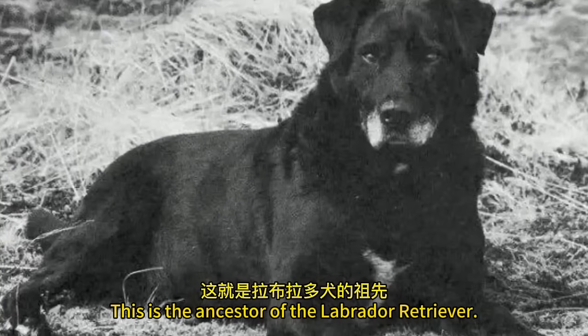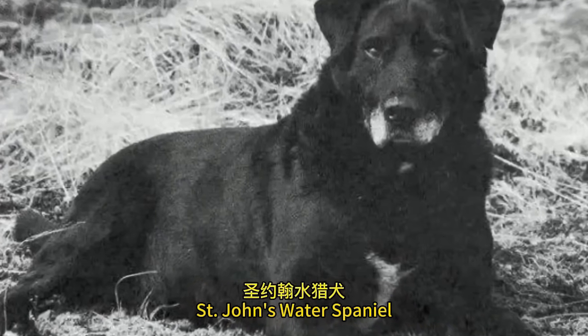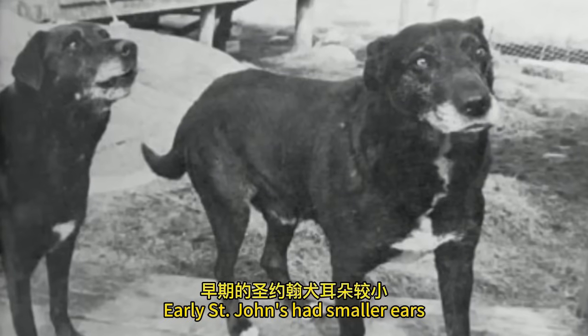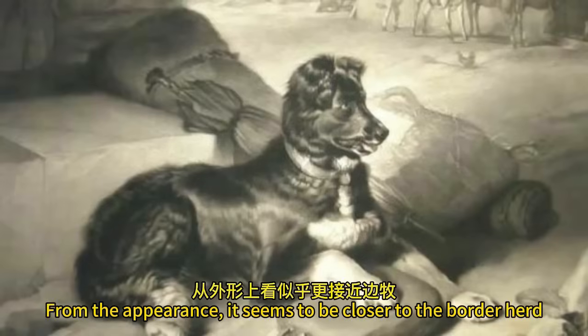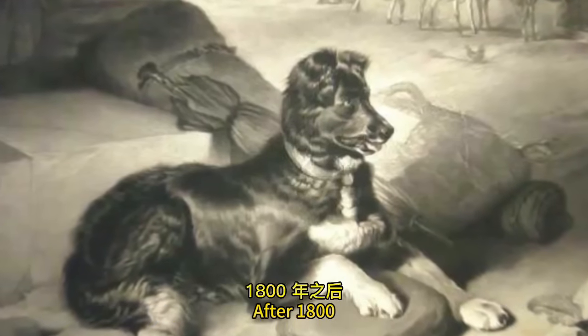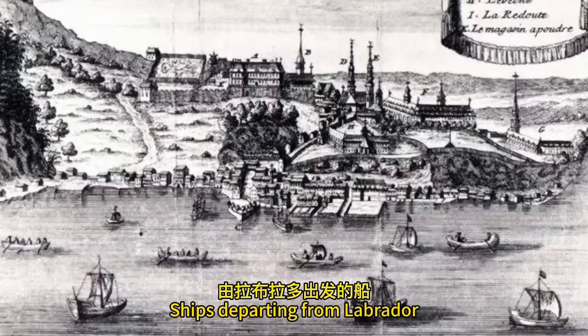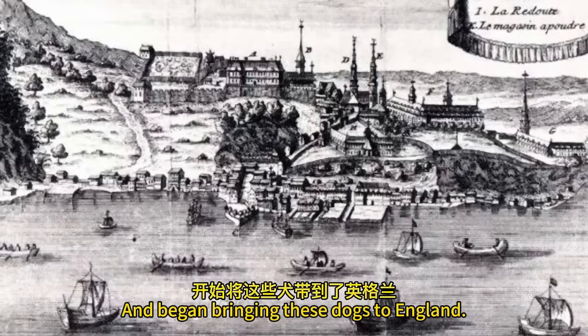This is the ancestor of the Labrador Retriever. St. John's Water Spaniel. Early St. John's had smaller ears, white hair on the chest and legs. From the appearance, it seems to be closer to the border herd. After 1800, ships departing from Labrador began bringing these dogs to England.